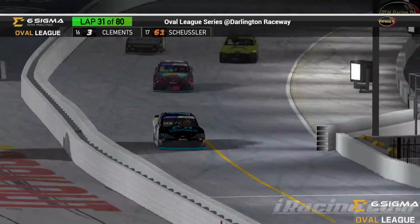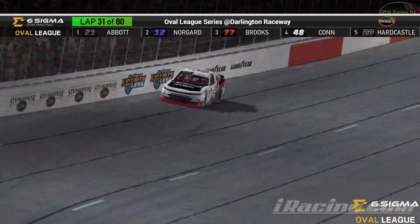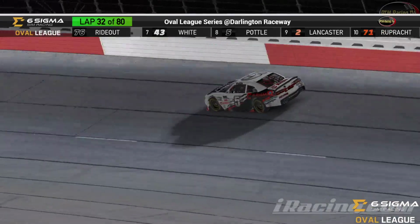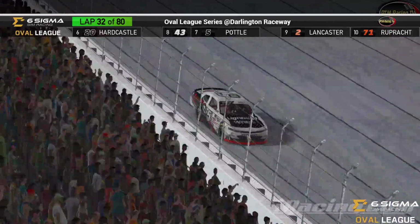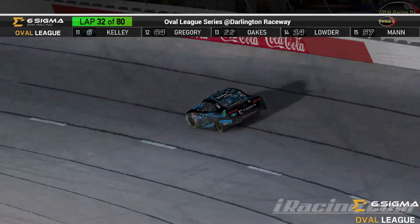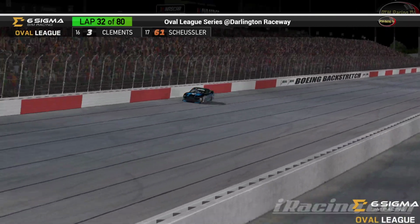Whole field going into pit road right now. Corey Abbott, Alenton Norgard, Brooks, Kahn, Castle, White, they're all going in. Mark Rideout, Chantel Pottle, they have stayed out just a little bit. Rideout now with a 4-second lead ahead. He's going to be our new leader as the Butt Kicker Sim Racing 76 MRM network machine looks to just continue to line out the field and line out of the track.